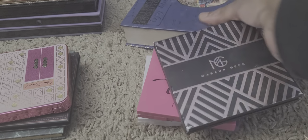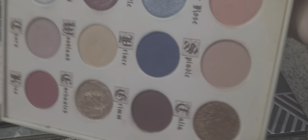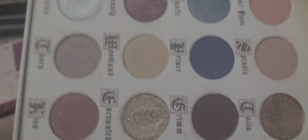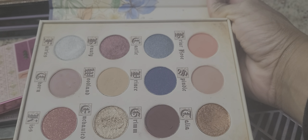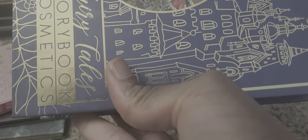So, the storybook collection, Fairy Tales. What is this? Storybook Cosmetics Fairy Tales palette. I think this one, Little Briar Rose. She's going to go. You guys, this one's really bulky, and I find that I have these colors over and over again, and this is going to be a theme for this declutter. I did not purchase this one. I got it in a BoxyCharm, so I don't want to say I'm not as connected to this, but it's easy for me to let this one go.